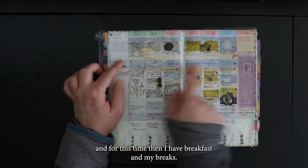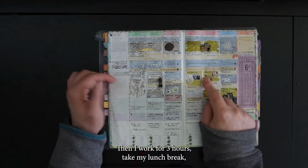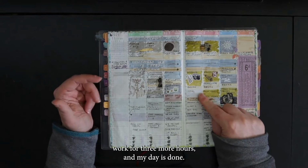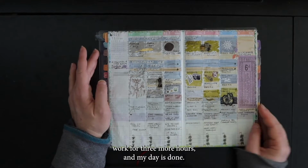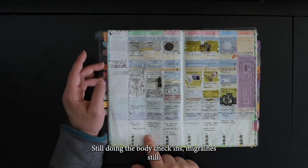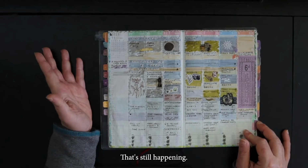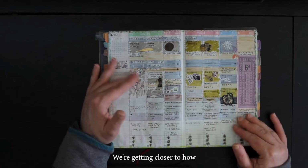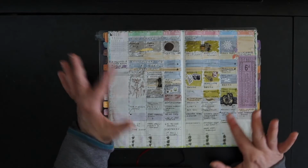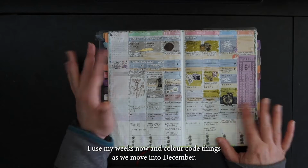And for this time, then I have breakfast, my breaks, then I work for 3 hours, take my lunch break, work for 3 more hours, and my day is done. Still doing the body check-ins, migraine still, things I want to remember. That's still happening. We're getting closer to how I use my weeks now and color code things as we move into December.